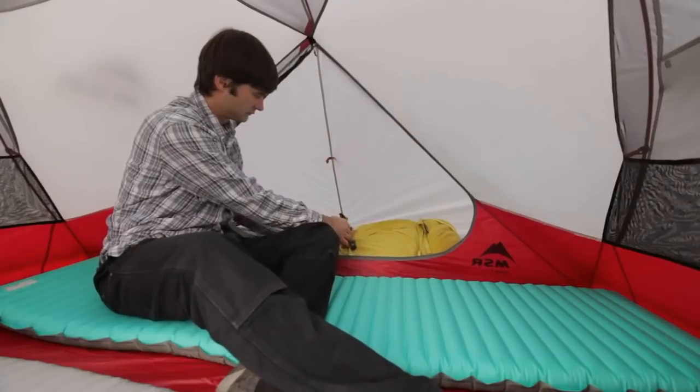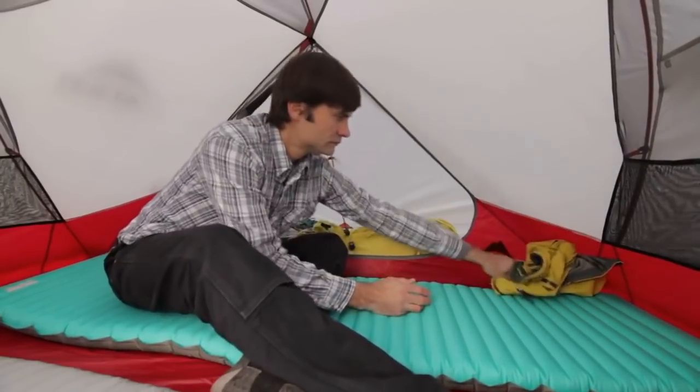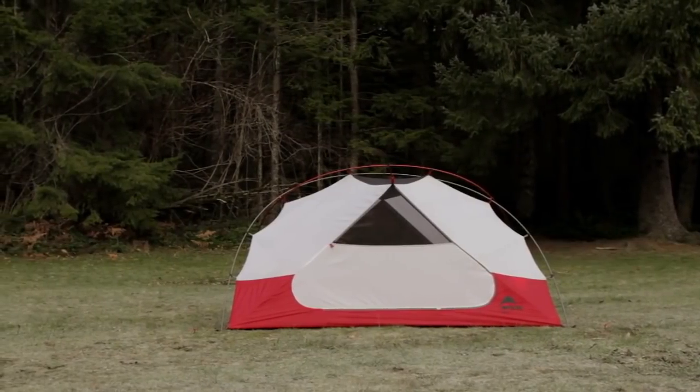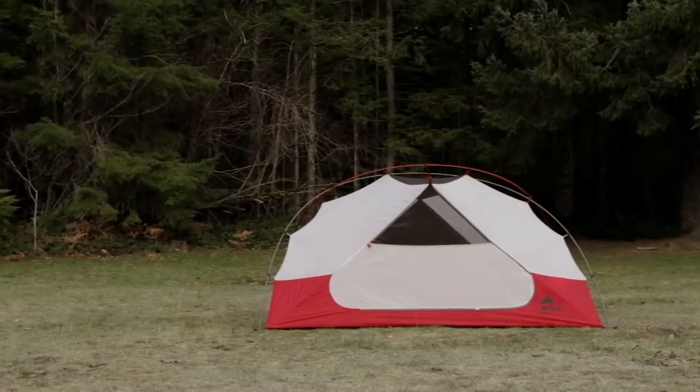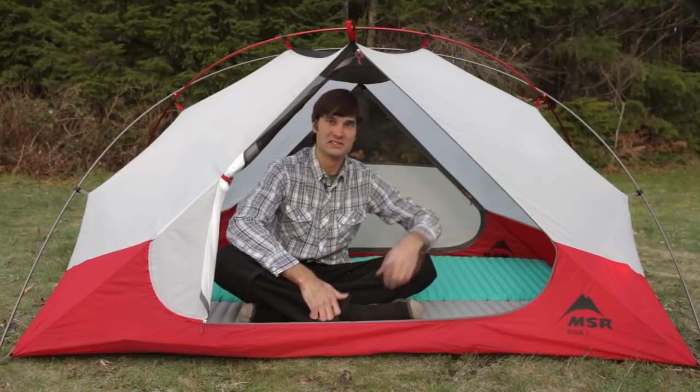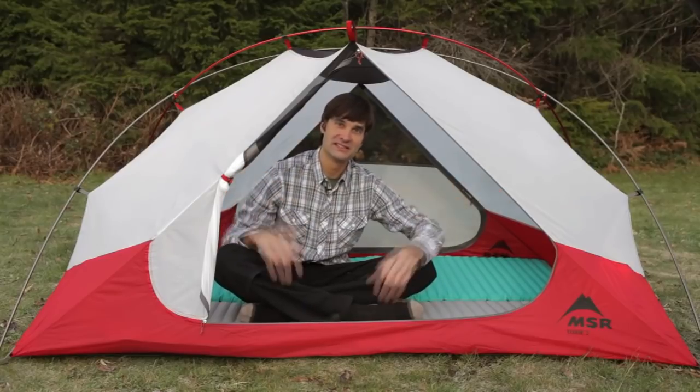Once set up, you can see how the tent offers so much livable space. The symmetrical pole geometry maximizes head and shoulder room throughout the tent, not just in one peaked area. And when we say it sleeps two, we really mean it. Two mattresses fit side by side and there's lots of space.